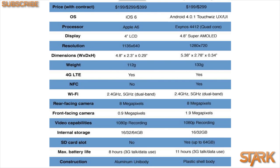But anyway, just continuing down there, the weight of the iPhone 5 is slightly smaller than the S3. They're both LTE capable. They both have Wi-Fi. They both have the same megapixel rear-facing camera. The iPhone 5 does have a lower resolution front-facing camera. You can see that the S3 has a 1 megapixel difference over the iPhone 5, which is great if you're looking to use Skype a lot, or any kind of video chat, that kind of stuff. They both record in 1080p. Like I said about the storage, they pretty much have the same storage capabilities.